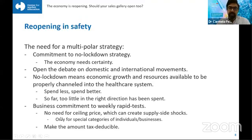What can civil society and businesses do to be an active part in this strategy? I think, and this goes also for the property sector and the sales galleries, and it's something that I adopted also. I don't preach only, I also adopted this strategy in my own office. Business should commit to weekly rapid tests.